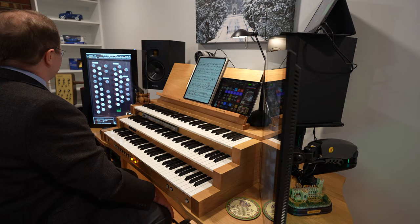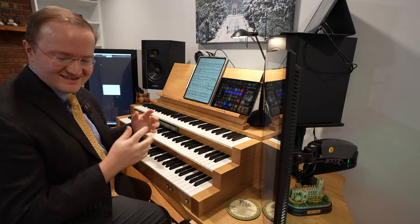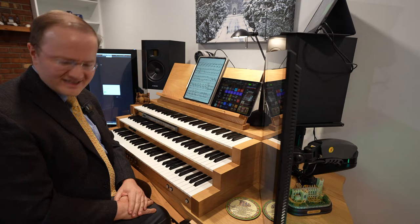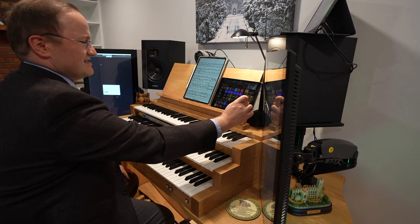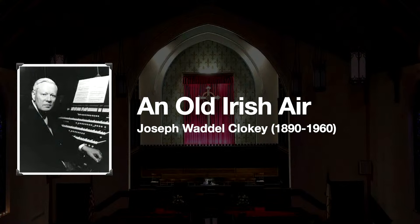So, moving along the program, the next piece that we're going to enjoy, we're starting to move towards pieces that have direct Irish connection and music that really speaks to my heart. This next piece is an old Irish air, and there are some interesting stories behind this. Let me just get that slide up.